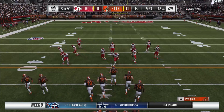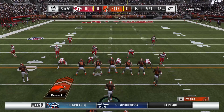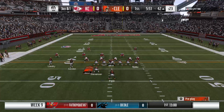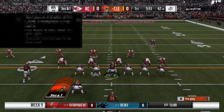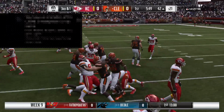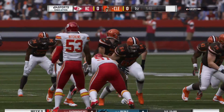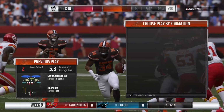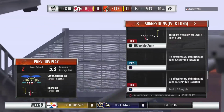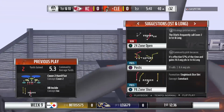This is 3rd and 1. Very likely 4-down territory, even if they don't get it, though. Here we go. They'll run it. Here's Hyde. And he will have a first down here at about the 40. They only get 2 there, but on 3rd and 1, that's all they needed to keep the drive going. Defense had a chance to get off the field here in the opening drive, couldn't do it.